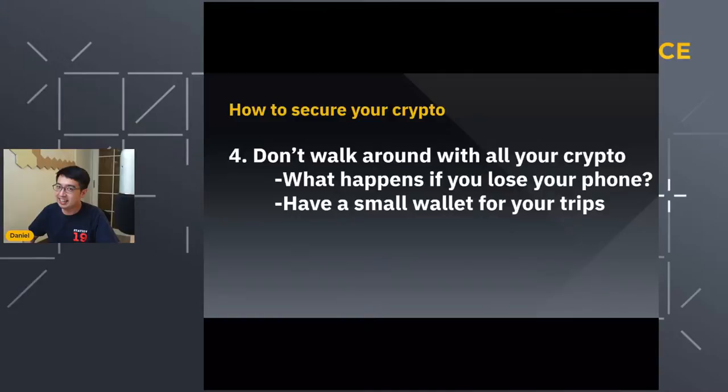What's going to happen with that? You need to consider not having that on your phone and walking around with a separate device, perhaps a hot wallet with just a smaller amount of funds. And you really have to consider what is the point of failure there and what will happen if you lose your phone? Recovering your cryptocurrency or those passwords might be very difficult, especially if you didn't back them up.